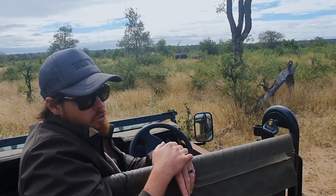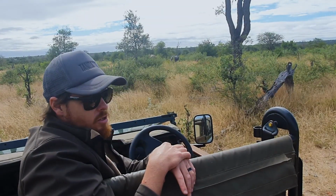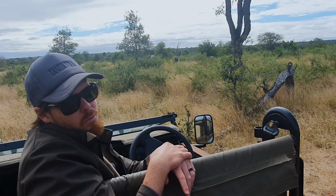We are going to cruise off now and see if we can find anything else. It's getting a little bit late. The sun is starting to burn the skin a small bit. So we're going to see what we can find and slowly head back home for the morning.